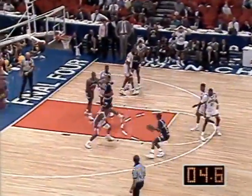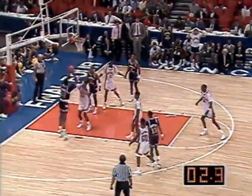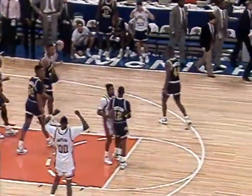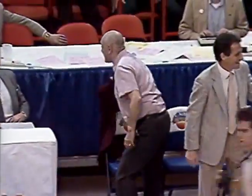So a great run by Lethal Weapon 3 is coming to an end. UNLV goes to its first ever NCAA championship game. It'll be Las Vegas against Duke Monday night.